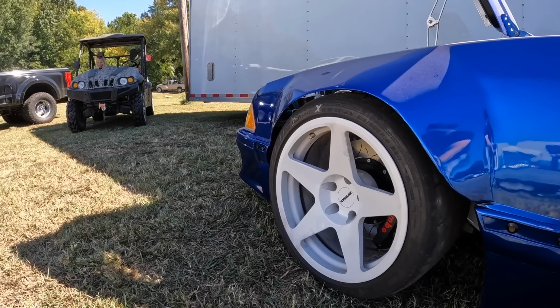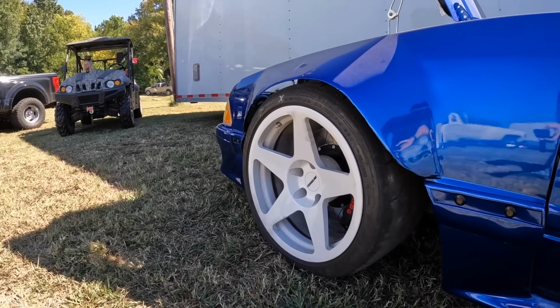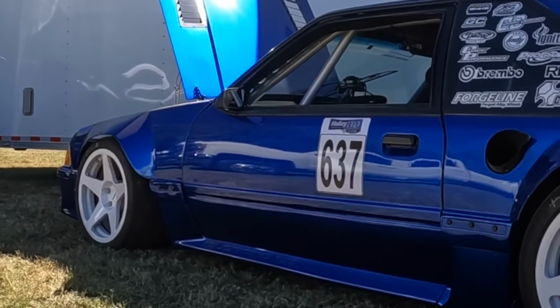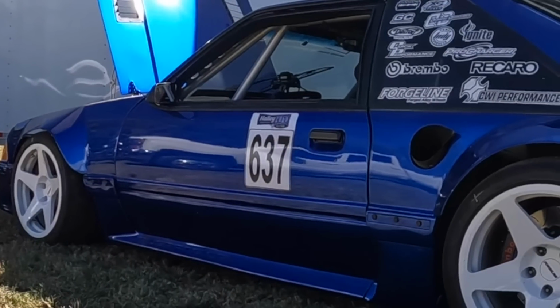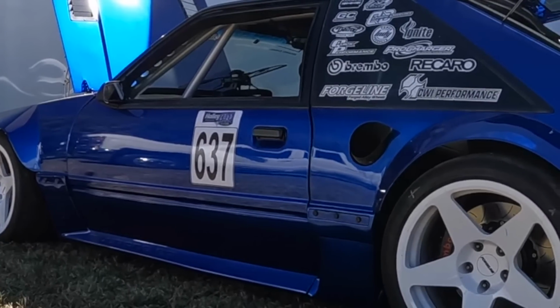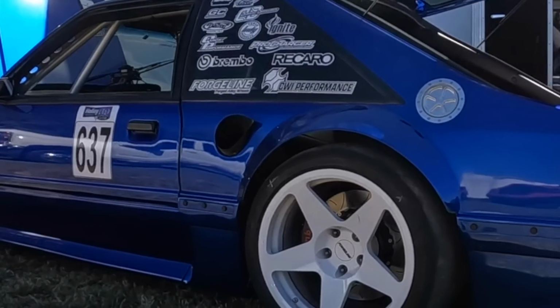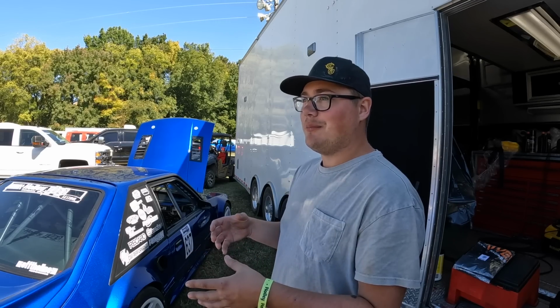One of the main features that I love the most is probably the exhaust coming out the side. Yes, and honestly, it was a last minute deal where we were trying to figure out the exhaust routing with the fuel cell in the back, and we have a custom 3-link in the back as well. Getting all that stuff to fit was kind of a pain.